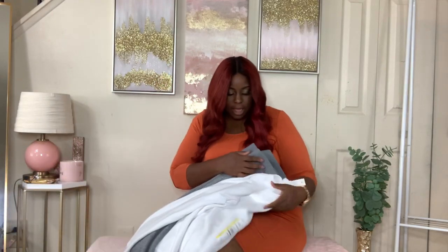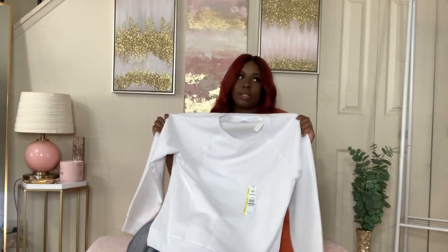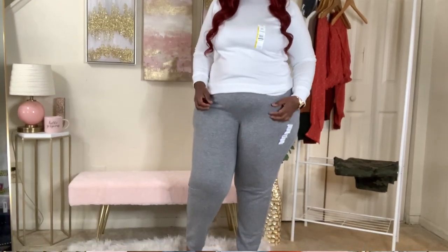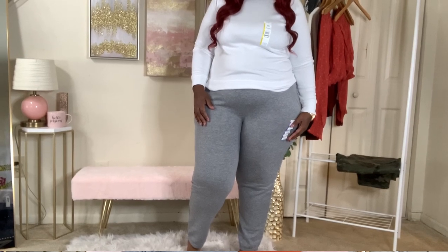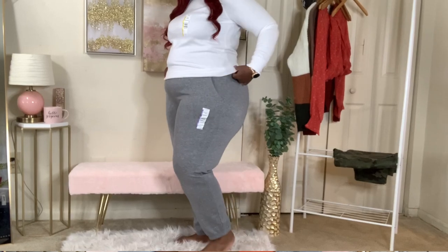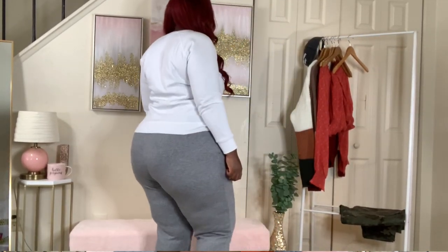So cute. The next outfit I had is just a regular sweatsuit. It's not by Time and True. They carry sweatsuits. This is a size large white sweat t-shirt. Just basic, long sleeve. It fits relaxed, it's soft, cute. And you have some sweatpants by Time and True. These are a size 20, I believe. Yep, they are a 2X, which is a 20. They have some stretch to them too. So this company is really good with adding a lot of stretch to their material.